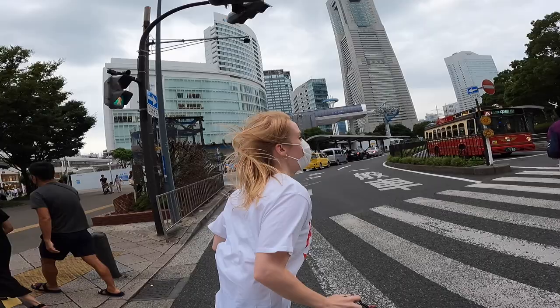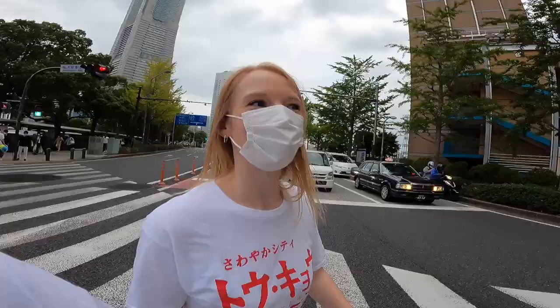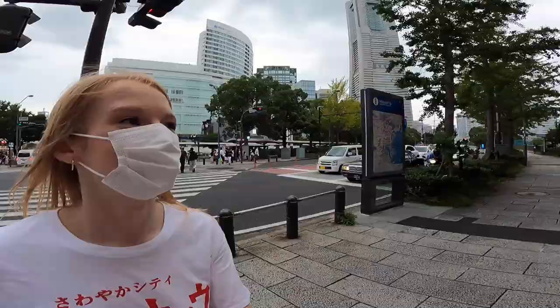Where are we going? Getting a burger. Just hungry? Yes, I'm starving. Take a little break too. Oh, this Pokemon hunting is tiring work. Okay, let's eat something.